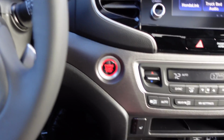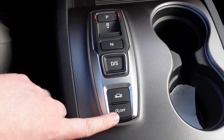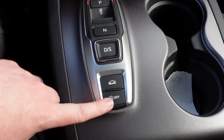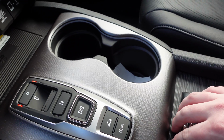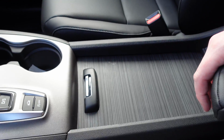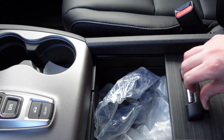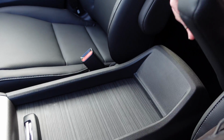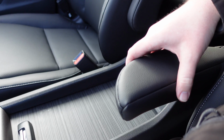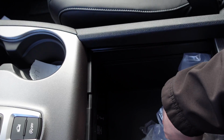I tell you, when we had that snowstorm a few weeks ago, I put my Ridgeline in snow and it did fantastic. You have the auto stop start feature off, and then over here you have two nice, very big cup holders, and then also down here you have a unique little center console here. This is very unique because the seats actually have armrests on their sides that you can adjust, which I think is incredibly nice. And then down below that you have the ability to have this big nice cargo area down here.